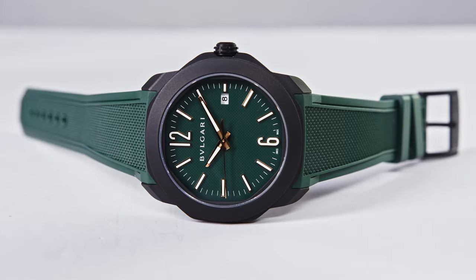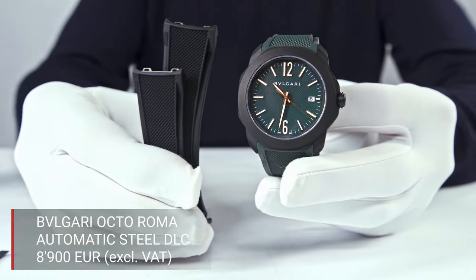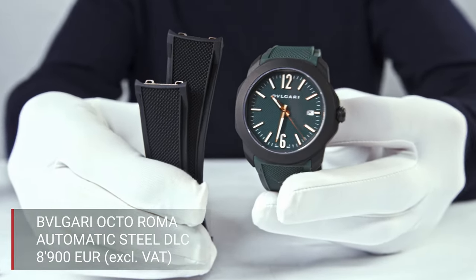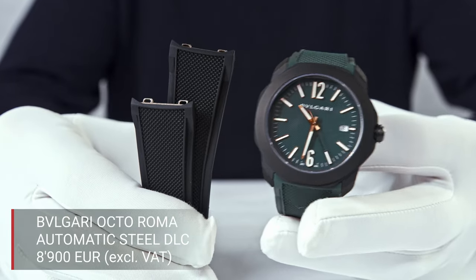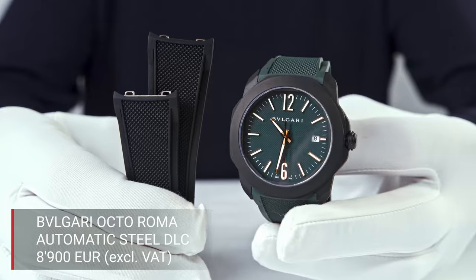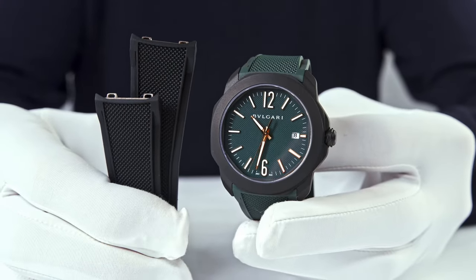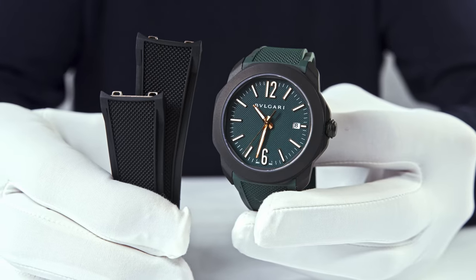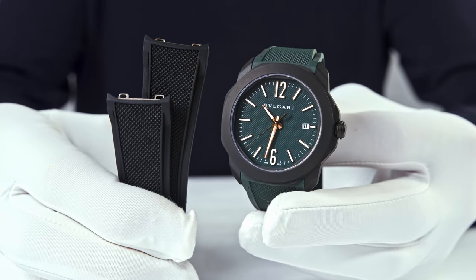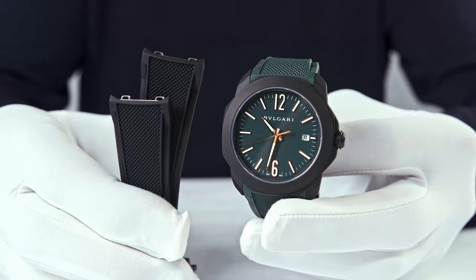And if I take the special edition done for the Middle East this year, this is the offering: you get these other straps, including the watch, for 8,900 euro, excluding tax. So you have to add the tax. This is what you get when you buy the green version. And if you're keen to buy that green version, you have to go to the Middle East. I recommend Dubai, because in Dubai the taxes are quite low or not existing, so it would be a good idea to buy such a watch there.